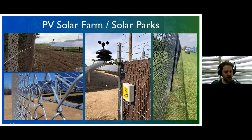Another market that we sell to often, and it's very common in Africa as well, is the whole solar farm industry. We've done solar farms from 500 meters to 20 kilometers.